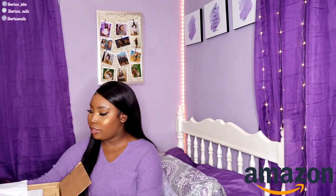So y'all, now that we're finished with skincare, we're moving on to Amazon. So I have this big box here. I almost showed this whole box. I'm trying to get thumbnail pictures, but this box is filled up with things from Amazon. So let me just sit it on the bed here so I can easily access everything that is in this box. So I'm just pulling randomly.